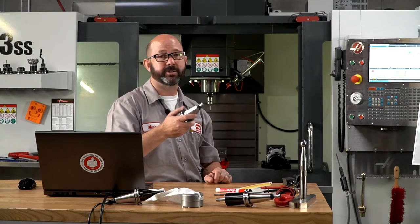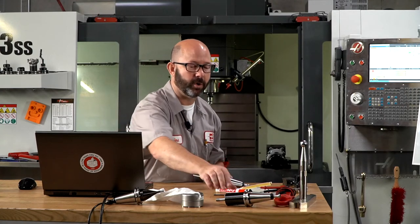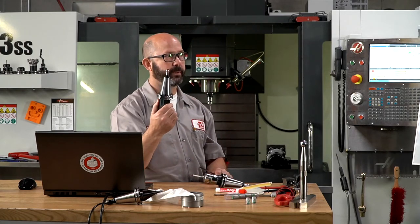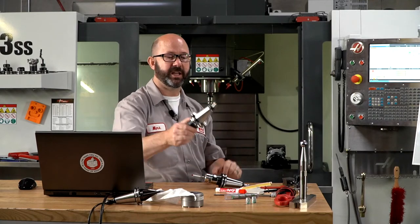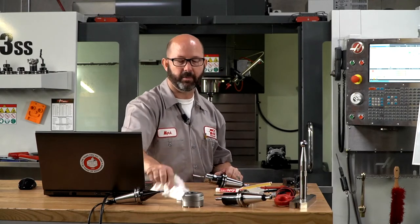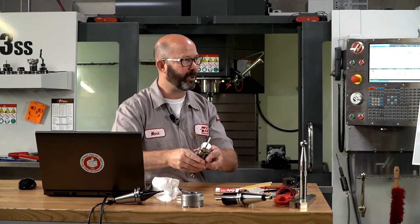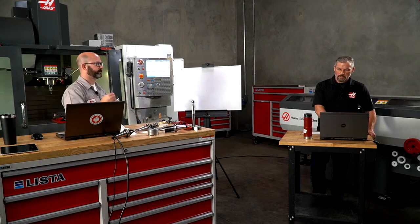It's a matter of if you're using a tool presetter, just use the same tool to calibrate your Zoller that you use to calibrate the tool presetter on your machine, and things are going to match up perfectly. So that's what you want to do. I'm not sure which one's more accurate, but it's a weird conundrum.